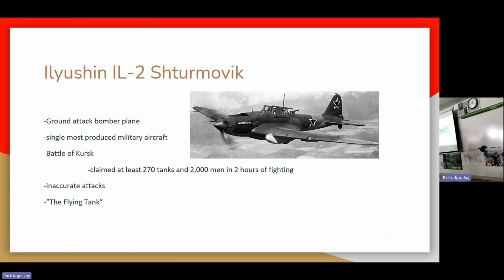But the thing is that they had really inaccurate attacks because it's a bomber plane, and a lot of bomber planes just didn't have very accurate attacks. And this was a low to mid altitude range plane, and it was also called the flying tank because it was just really well produced.